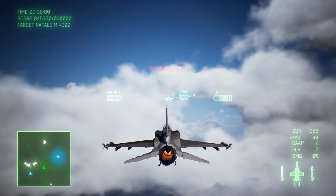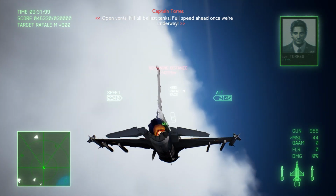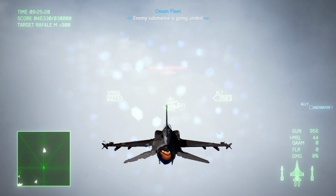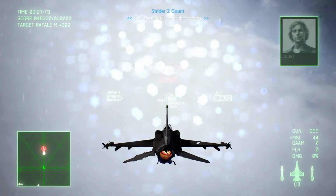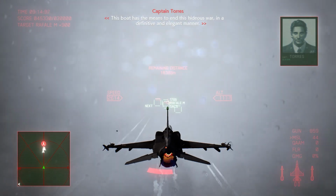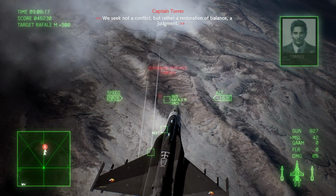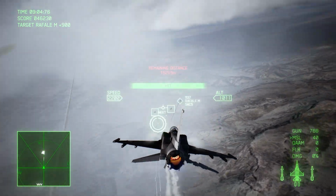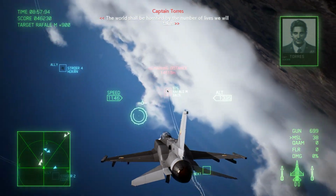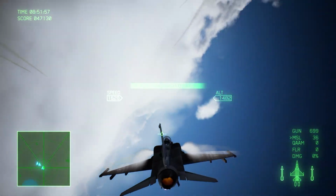Come on, catch up. Come on, little F-16. I know you can do it. Shit! Open vents. Fill all ballast tanks. Full speed ahead once we're underway. Right, no PAMs. So I gotta really catch up. Enemy submarine is going under. Shit! That monster will roam the oceans. Heed my words. This boat has the means to end this hideous war in a definitive and elegant way. Come on, you little bastard. Oh, shit. Oh, I got him.